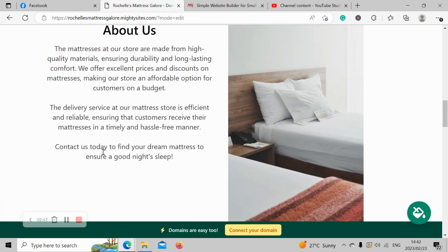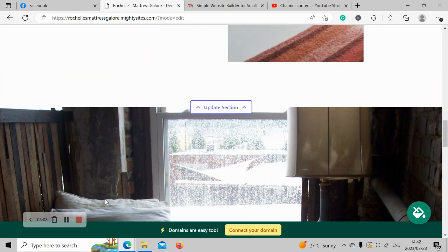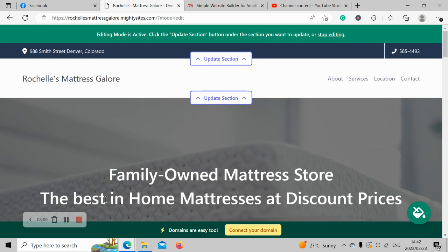However, if you've got your own images of your bed, mattress store, of all the different mattresses you offer and you want to make one or two amendments to the content that's pre-written, you can do that and you don't need to know any coding whatsoever. It's super simple. So I'm going to be walking you through the process today from the top to the bottom through each section so you can have a little bit of a look and feel of how the service works.